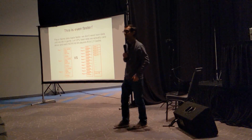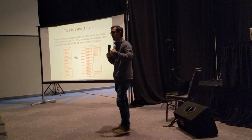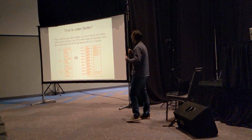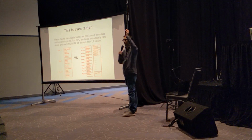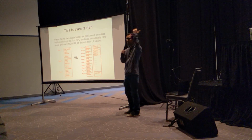By that, you mean like having a struct of name, position, and a pointer to the icon? Sure, you could have a pointer, you could do anything. You could just create a global variable that says player names and locations, right? And it could just be an array.